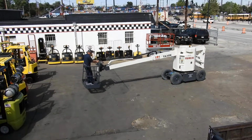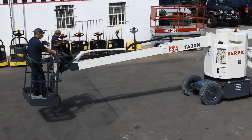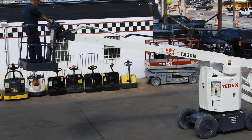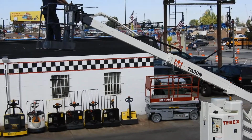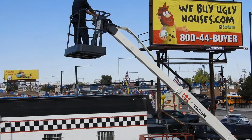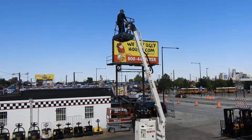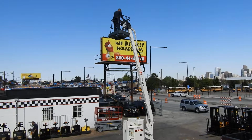David's going to give us a quick demonstration real fast. There's the reach function already all the way out. Now he's taking it all the way up. Now he's going to take the riser all the way up.